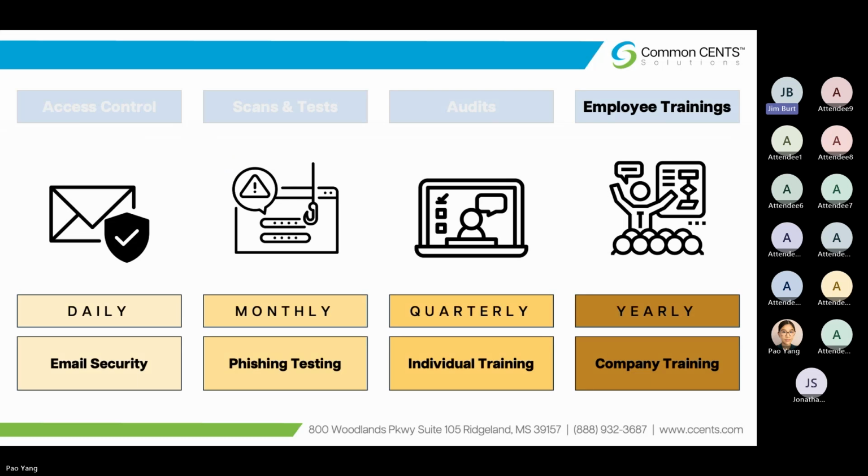Not only do we do audits, but we also have training that we do with our employees. One of the easiest ways to attack an organization is through phishing. As Common Sense's chief security officer, I look at these reports every day of the attempts that are made at our organization and at other organizations, where there are just so many things out there that if they can just get one employee to click on a link or to access something that they shouldn't.